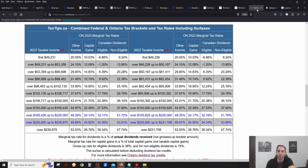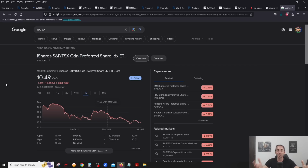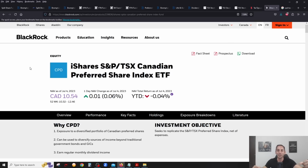And they're also much better than the regular preferred shares, like an ETF like CPD, because look at this ETF, it's actually gone down. It has not only less yield, yes, the yield is tax efficient because CPD does give mostly eligible dividends as well, but your capital is much more at risk, in my opinion, with this ETF versus a split share fund preferred. And it's not like you could hand back in your CPD ETF after 5 years for the original price that you bought it for. So it doesn't have that feature where you could hand back in your shares after 5 years. So it has advantages over GICs and traditional Canadian preferred shares, that's for sure.